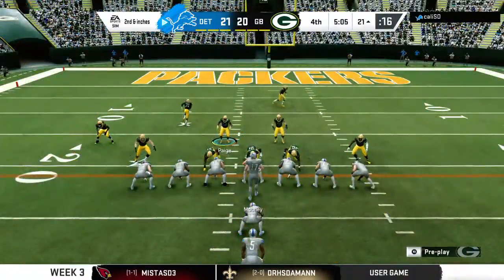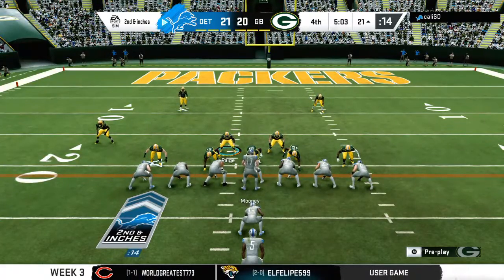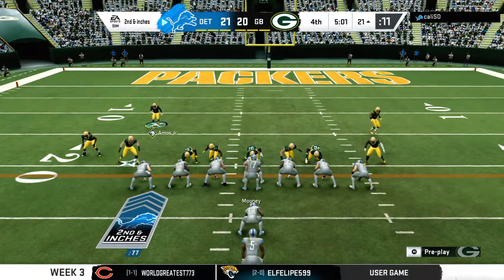An ideal spot here to get a first down and try to run some more clock, and this is second and less than a yard.